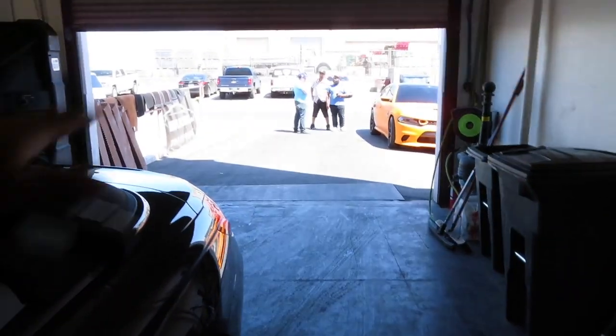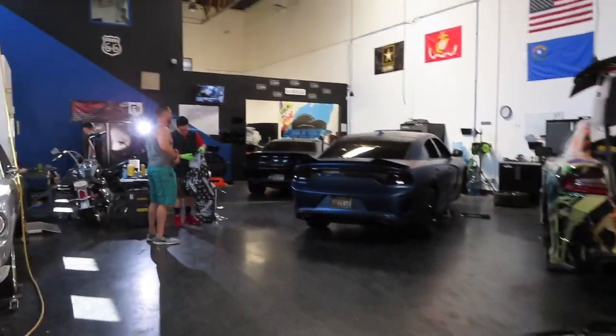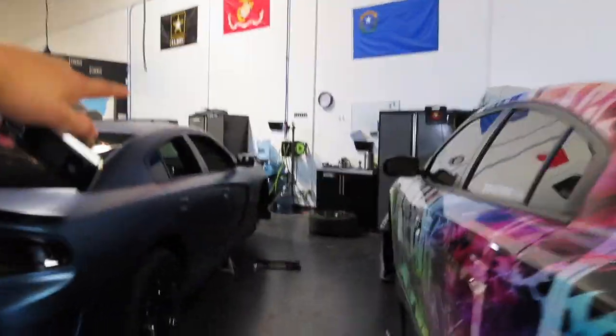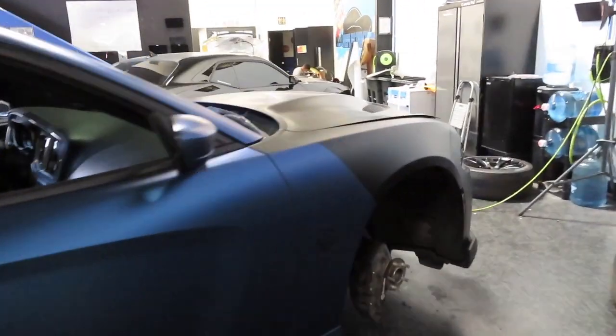And then out there, we got an orange car right there, see if we can get in real quick. But, you know, now we lowered the right side on this car already. Now we're going to do the left side, and we're going to drop it down, and then you guys are going to see the new springs already on.